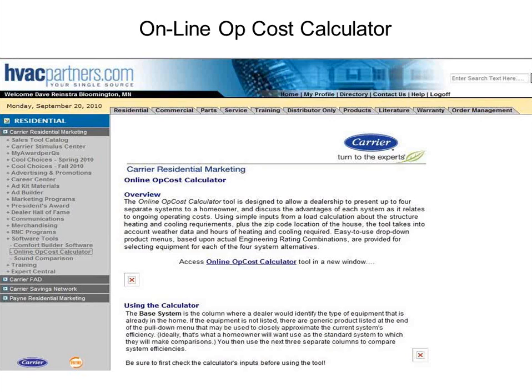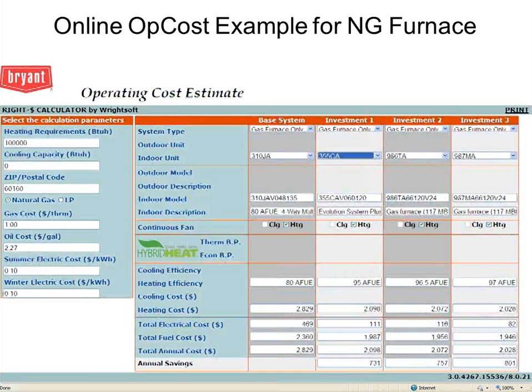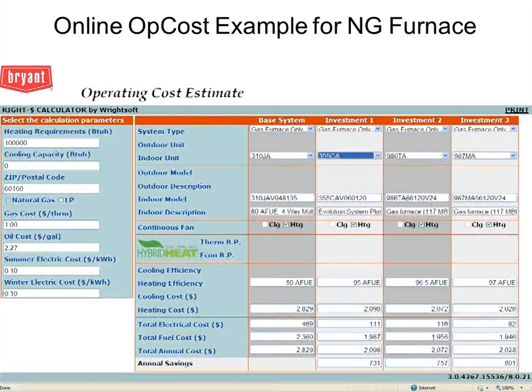So if you go into Carrier Residential Marketing, click on Software Tools. One of those tools is called the Online Op Cost Calculator. There's both a Carrier and Bryant one. I did some examples of them already on here and did a screenshot of them, so it would take a little bit less time than going and doing it. Generally, it only takes 5 minutes to do it, so it's pretty quick. But I already put a couple examples on here.